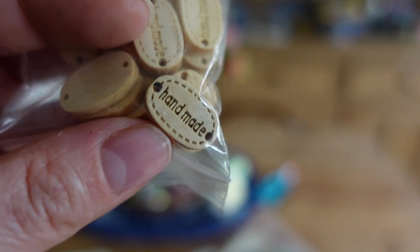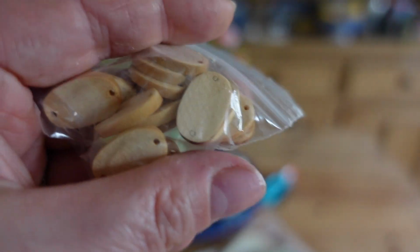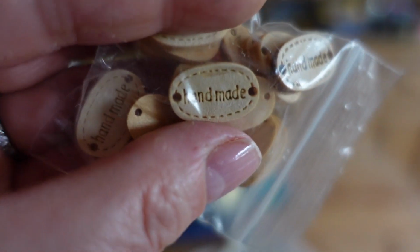I've also just found a whole little bag of these wooden handmade badges in there as well. They might be quite useful.